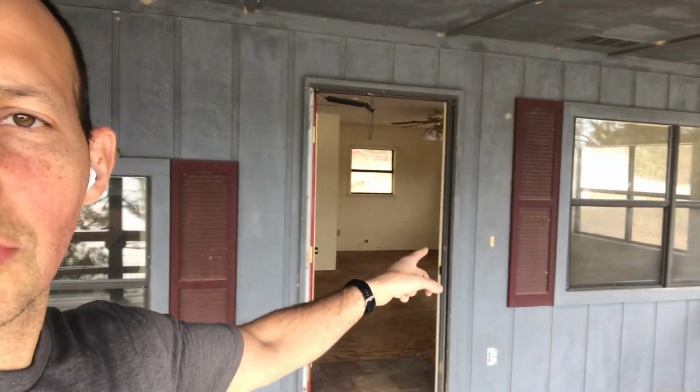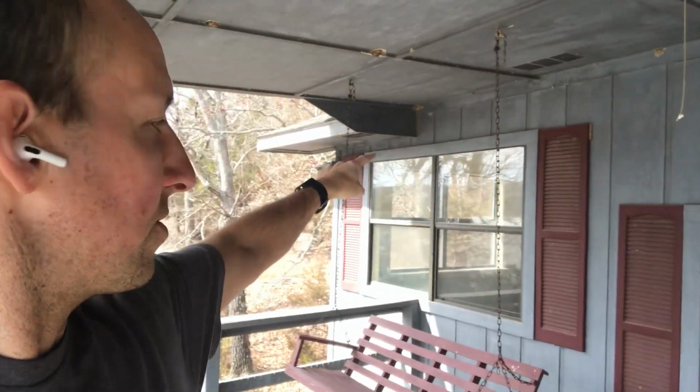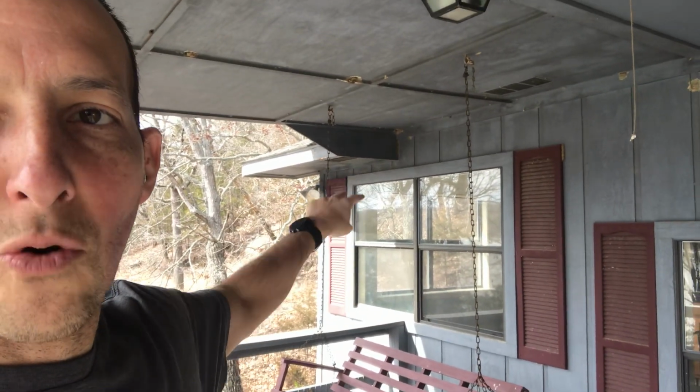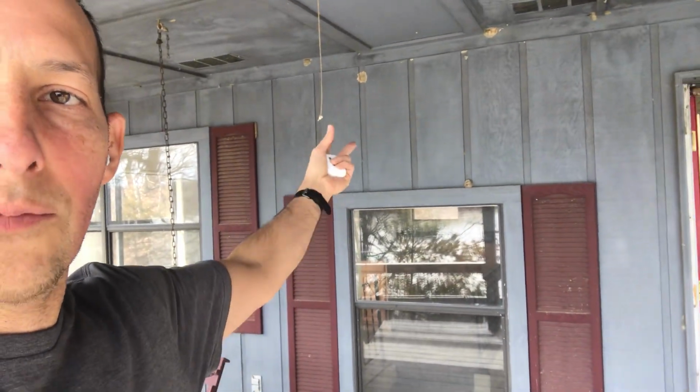And turn around here so you can see the house. So it's a bit older. The windows are old, so we're going to pull the shutters off and replace the windows here with big picture windows. So instead of having 4 panels there, they're going to be big picture windows. This one right here we're going to get moved up.